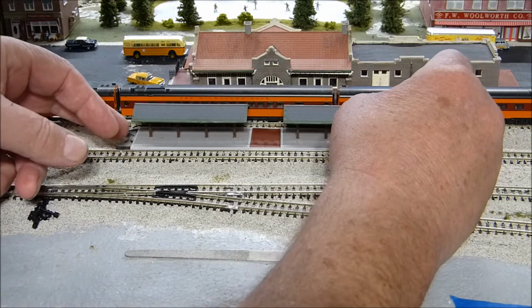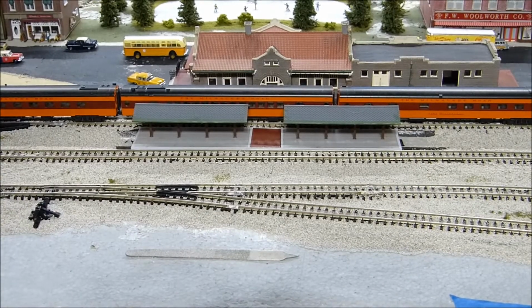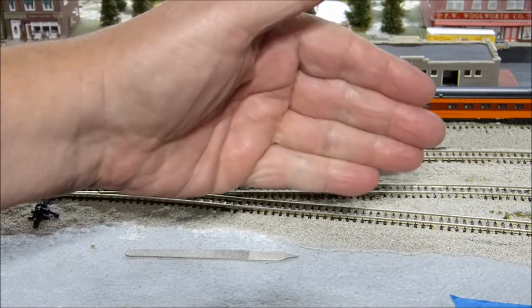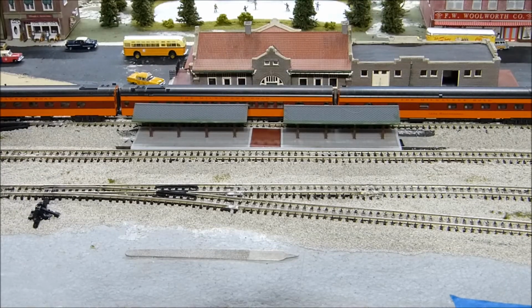When I was ballasting the tracks, and wouldn't you know it, this one here, I had to move. It was too close to begin with, so I had to move it back just a little bit.